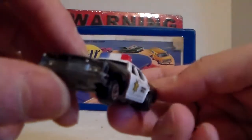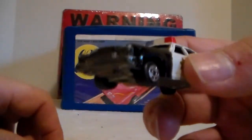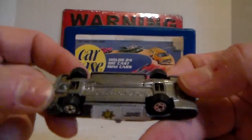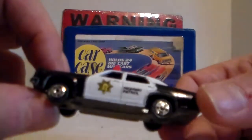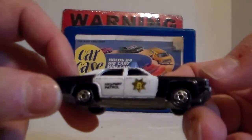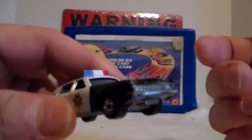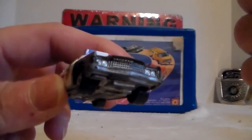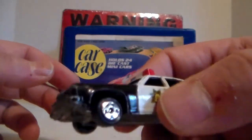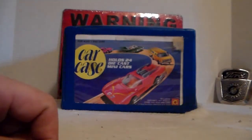Alright, I couldn't pass this up. An Impala highway patrol car. Now, I think this is modeled after like a '74, '75 Impala. Blank base. Yatming, maybe? Yatming or Zylmex. See, this is what irritates me about American diecast companies. All their cars are made in other countries, and those countries' diecast car companies make stuff like Galaxies and Impalas. They did it forever, and you still don't see this in Hot Wheels or Matchbox. I think you see it now in, like, what is it called, Greenlight or something like that. They've got all kinds of stuff now.